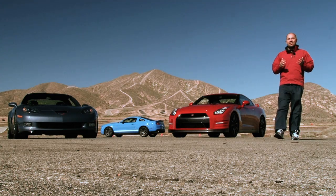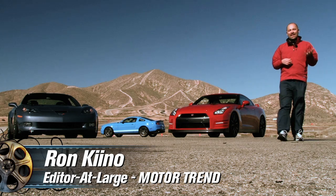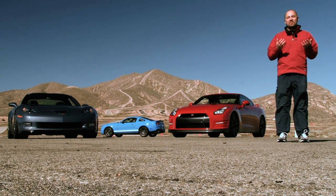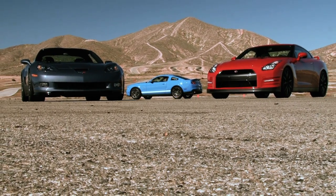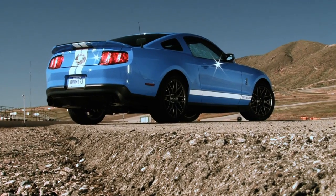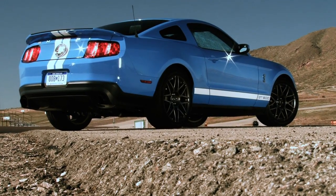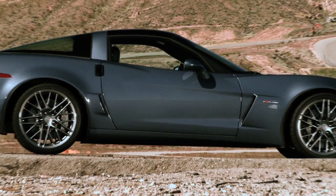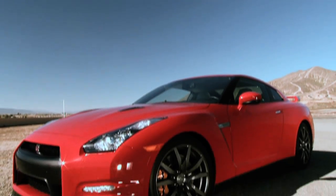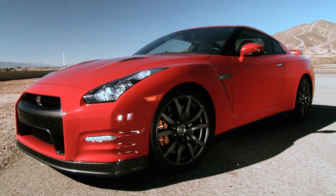Supercar. It's a word that has always meant high power, high speed, and of course, high price, as in 6 figures, sometimes even 7. Well, today there are a few cars out there that deliver the high power and high speed, but at 5-figure price tags. We're calling them budget supercars, and we have 3 here today. The $49,000 550 horse Shelby GT500, the 505 horse $71,000 Chevy Z06, and the 530 horse $91,000 Nissan GT-R.